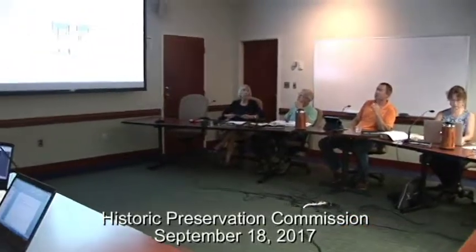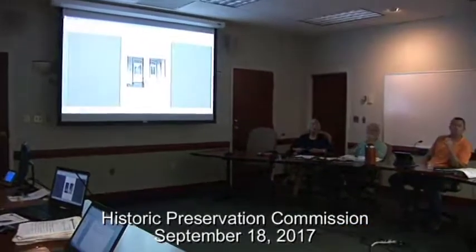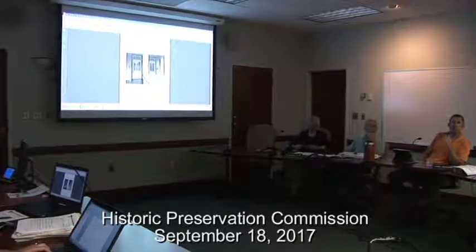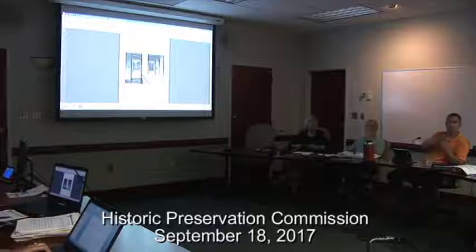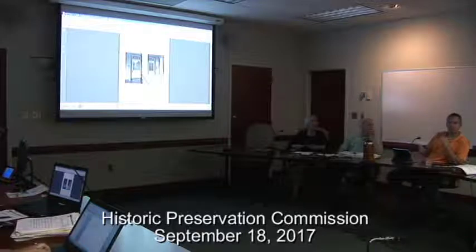So it would be consistent. You can't see it, but if you were to pan over to the left from the front door, you would see a series of three windows that look exactly like the one that we're going to put in there, and it would be at that height. Okay. You have siding that will go in its place on the lower side?